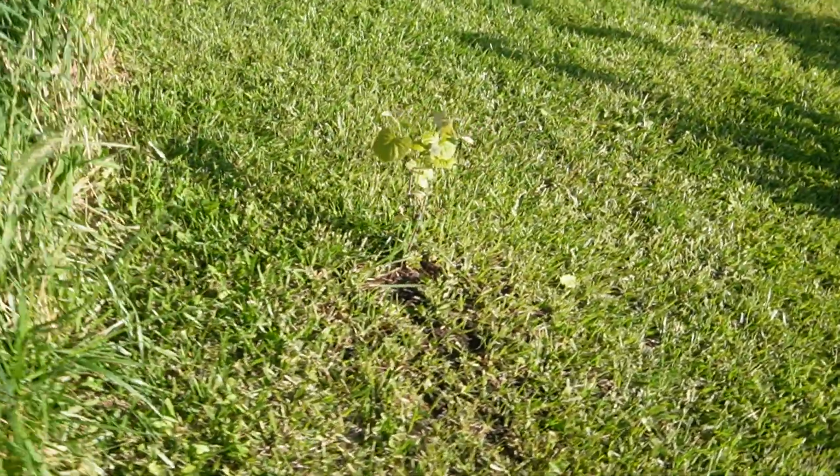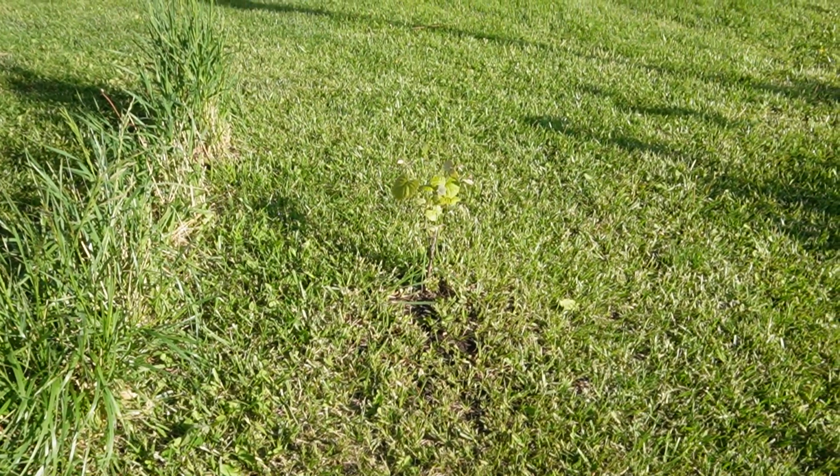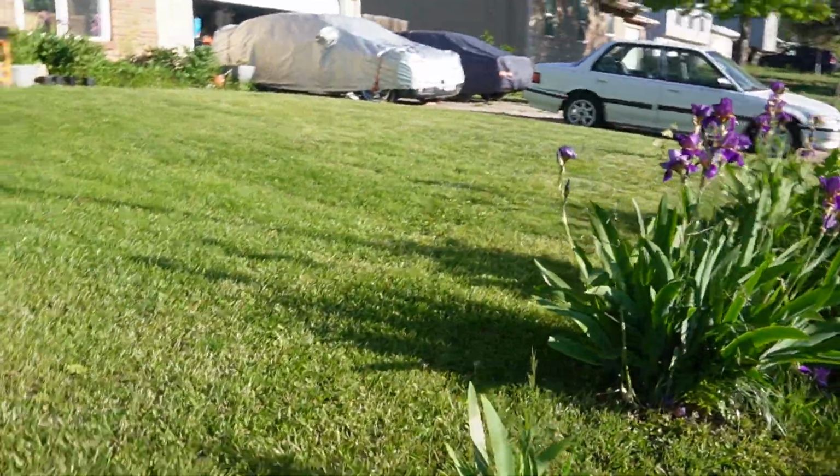Now, we're making another wall above another wall. So this is a grapevine, and we want it to go all the way across to the other one. And I'll show you the other one here in a minute. That's 1 year old.